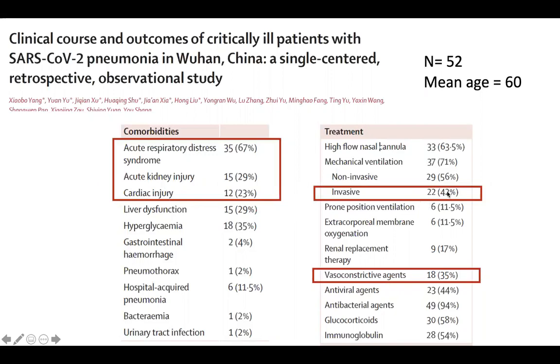About half of the patients required invasive mechanical ventilation, and surprisingly, only one-third of the group needed vasoconstrictive agents, which is also an interesting finding.